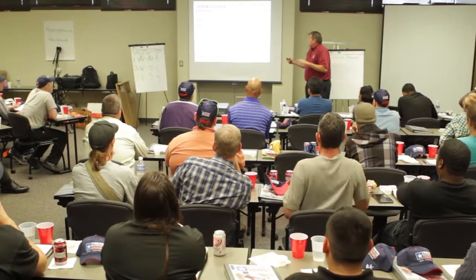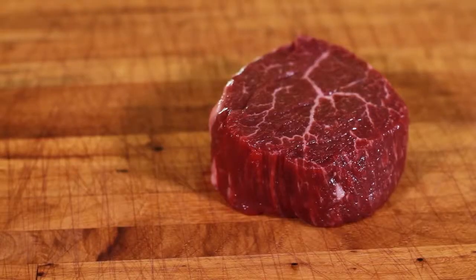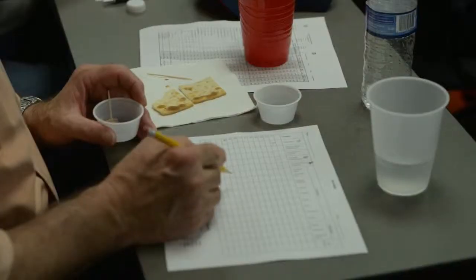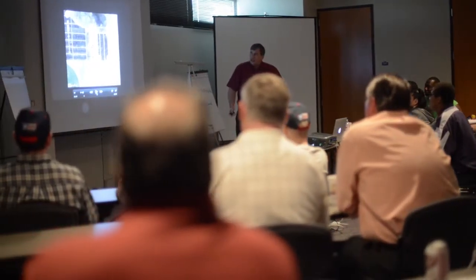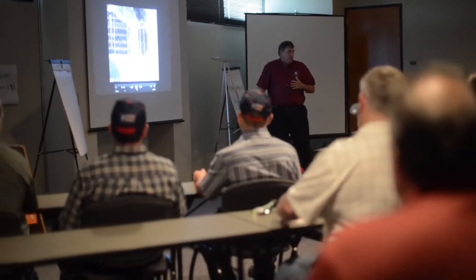But there is a difference in the connective tissue between a round muscle and the tenderloin. That eye of round and that strip loin have some pretty big differences. Within a cut, as you get more marbling, you tend to get a little more tenderness. And we go through the science of what makes a great eating experience, and that's what we actually just finished doing, talking with them about what impacts the tenderness and the flavor and the juiciness.